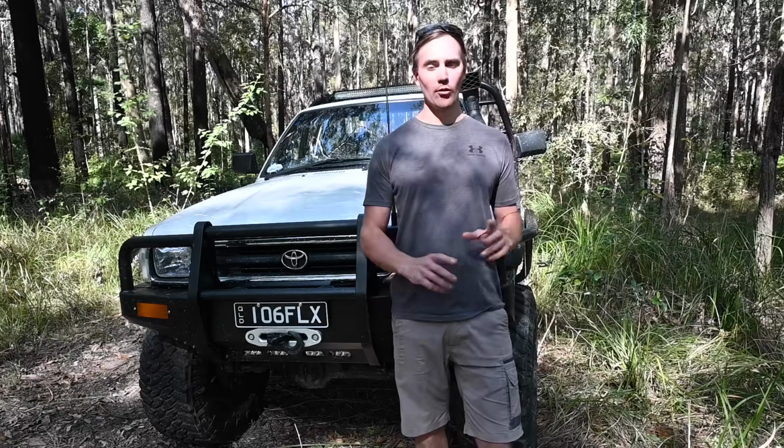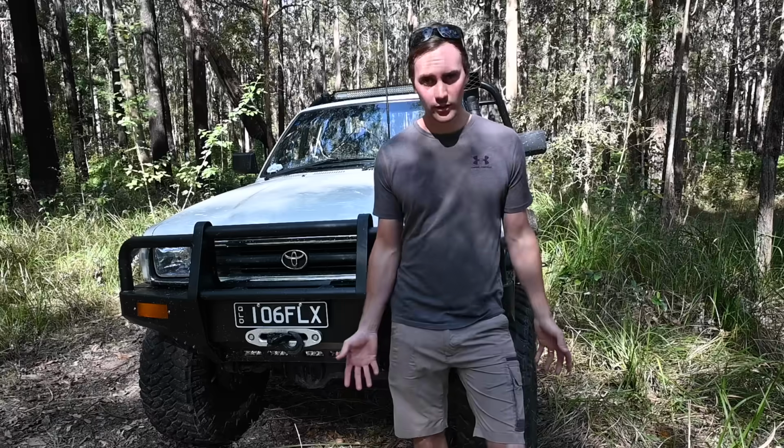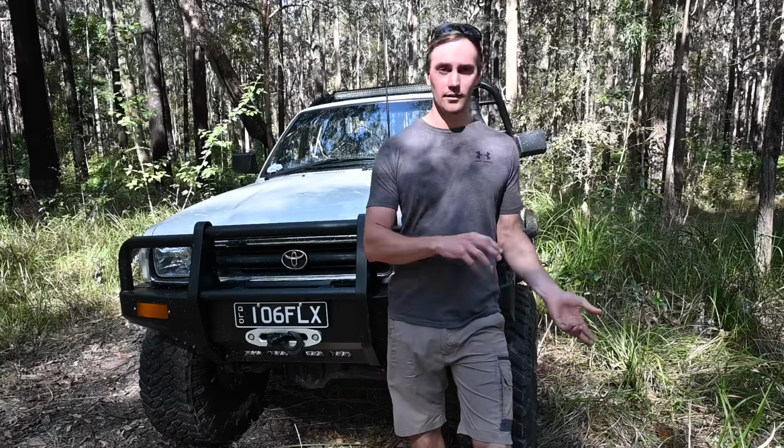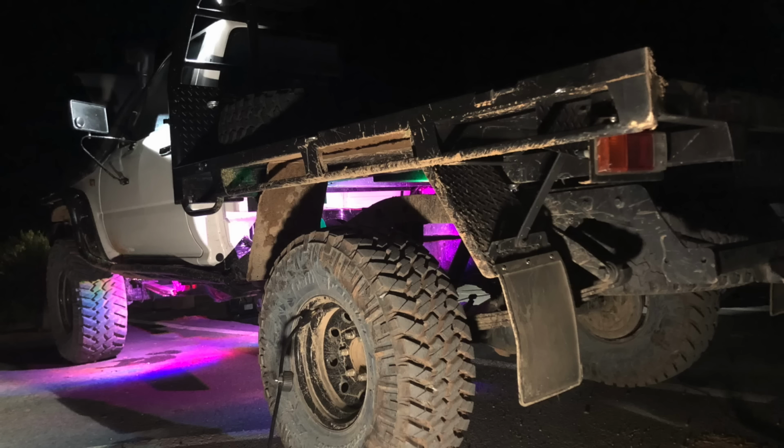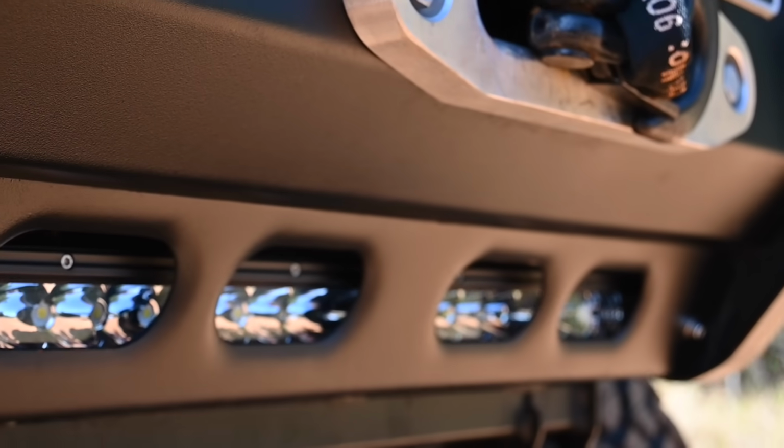So the electrics on the ute are all pretty basic. I wanted to keep the ute as simple as I could, obviously due to cost, and basically I wanted less to go wrong in the bush. So it's just got a cheap eBay set of rock lights, a few light bars here and there for night wheeling.